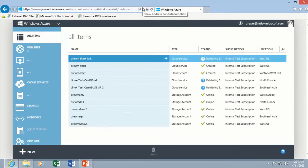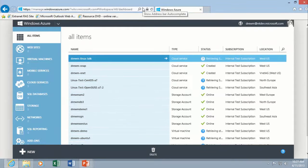That's a great question. The question is, I thought there was or was going to be a north and south data center for Windows Azure. The answer is yes. The North Central and South Central data centers were actually the first data centers that we had for Windows Azure in North America.